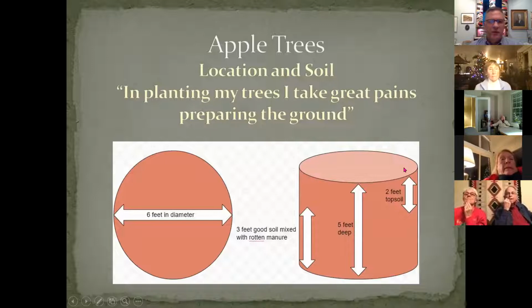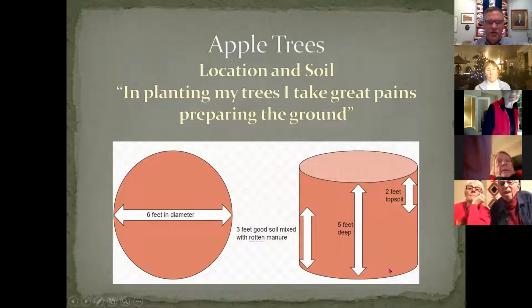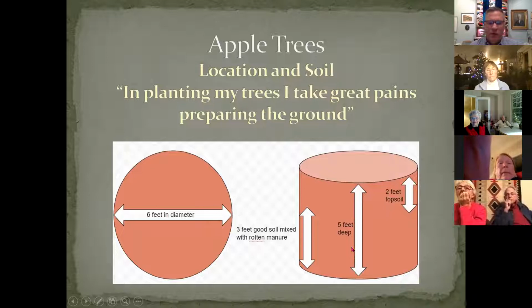Regarding apple trees, folks, again, I'm having to put together information for us, and I'm trying to put it together in ways that we can understand a little bit more to the extent to which McAllister prepared the soil. These are his recommendations for planting apple trees. What he does is he digs a hole that is 6 feet in diameter. It is 5 feet deep, and being an archaeologist, I can tell you, maybe the top foot is any kind of soil, and after that it is sand, gravel, and rock. So he's digging down and removing an awful lot of material 5 feet deep.